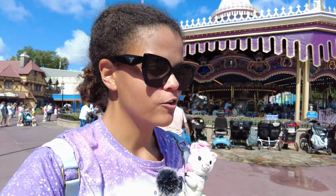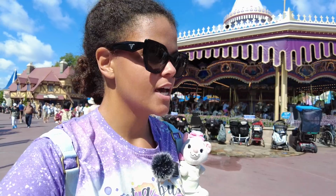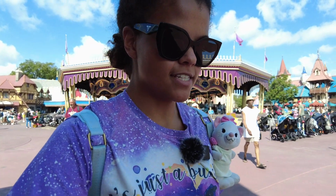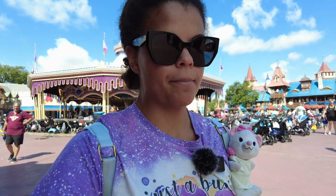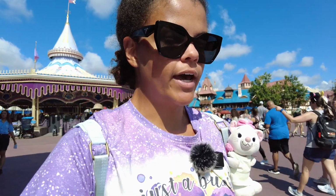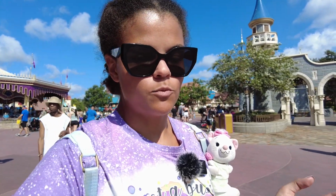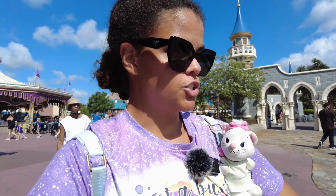I love it. Flying over London with Peter Pan. I love it. It is so cute. While I was in line after I scanned, I was able to bypass my 120-minute rule and go ahead and book. So I booked Pirates of the Caribbean, and then I modified it. And we'll talk a little bit about that modified feature in just a moment.